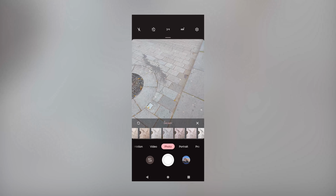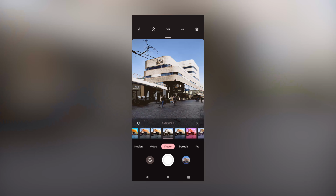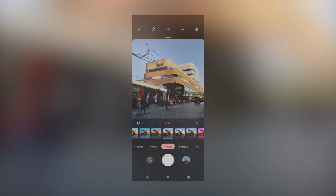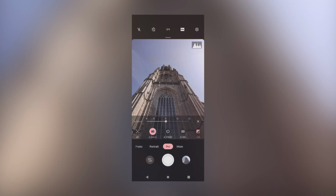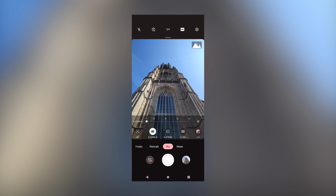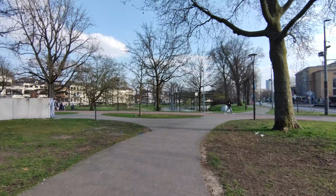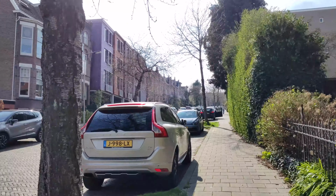For instance, selecting filmic mode, selecting black and white in different versions as well, is something that I truly enjoy when it comes to photography, and this Motorola Edge 30 Fusion perfectly allows me to do so. So if you are into mobile photography, allow yourself to play around with the camera itself, allow yourself to play around with different effects, different styles, and it doesn't necessarily have to be pro mode. It can simply be these filters that allow one scene to look very different by using that effect. So let's continue the trip through Arnhem.